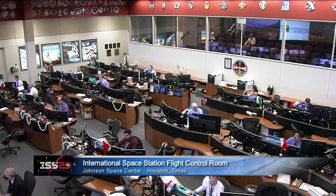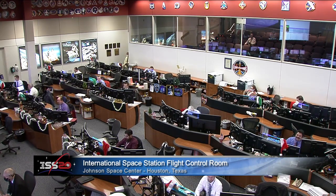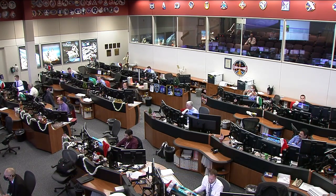They'll perform a lot of the Dragon cargo maneuvering or cargo moving operations tomorrow. Much of that will be tomorrow, but they're expected to get to a lot of the cargo inside today.